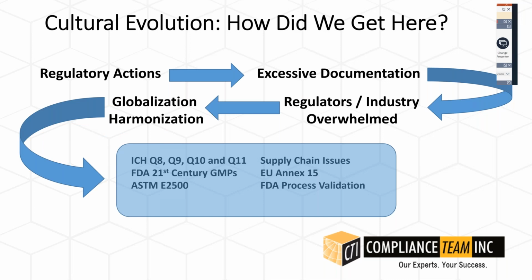So like I said, the evolution of how we got there, and in general how I think the industry responds to FDA and other regulatory bodies, is that you get a regulatory action, you respond with excessive documentation. All of a sudden they're overwhelmed because they have too much paper to review, and industry itself is overwhelmed. They don't have enough quality resources and validation staff to do everything that's required. And finally, with the global harmonization efforts, you end up with some documents that are listed in here: the ICH Q8, Q9, Q10, Q11 documents, ASTM E2500, and some of the other things listed here all are really contributors, or certain elements of which are in the lean validation concept.